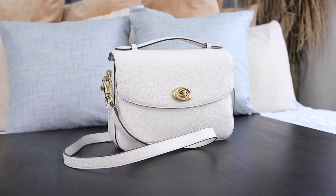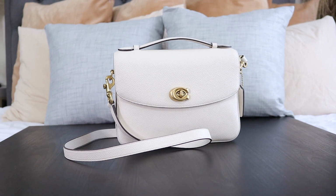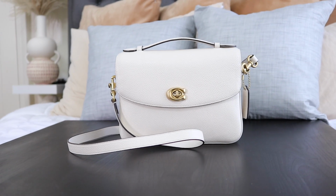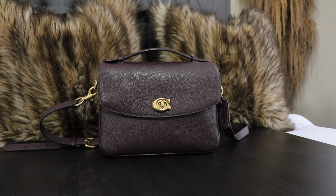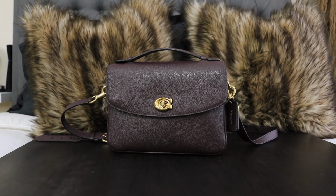So I have a love for the Coach Cassie. It is such an easy go-to bag. It fits more than what I need, and I just really love the purse. I want a black one, but it won't be for a while, probably not until the fall, because I think I have enough right now. I'm not going to talk too much about this purse because I've already done it. Like I said, if you haven't seen the video, I will link it above, and you can go and see what I have to say about the Coach Cassie Oxblood.